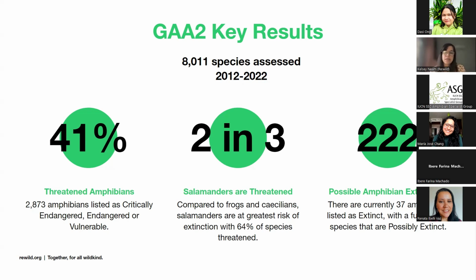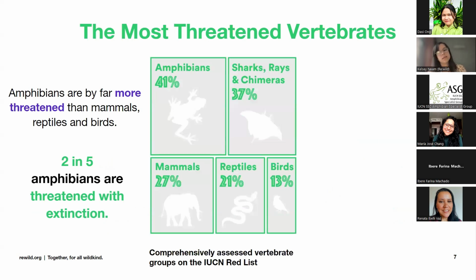We also found that salamanders are the most threatened of the 3 amphibian orders, with 2 in 3 species having a threatened status, and that the number of amphibian extinctions could be as high as 222, which I'll talk about more in a minute. Amphibians are the most threatened of the comprehensively assessed vertebrate groups on the Red List, so they're far more threatened than mammals, reptiles, and birds.